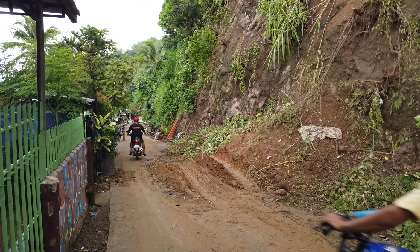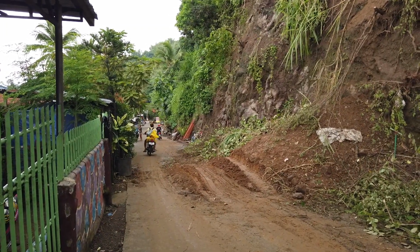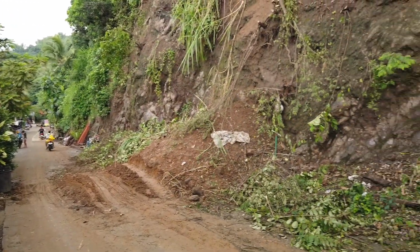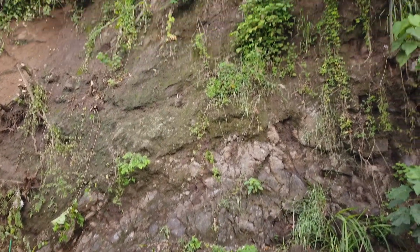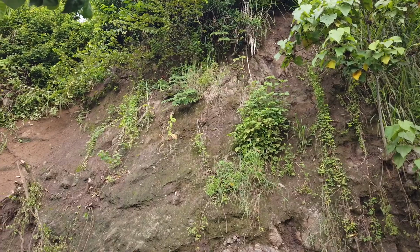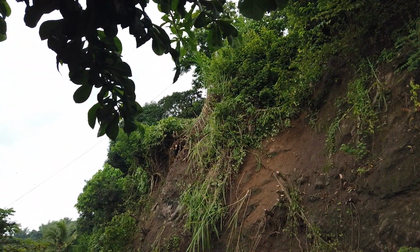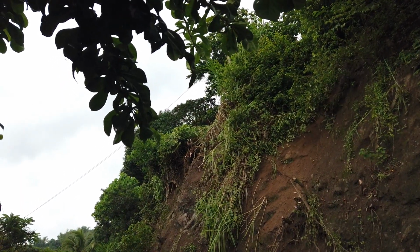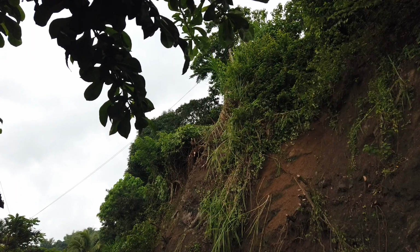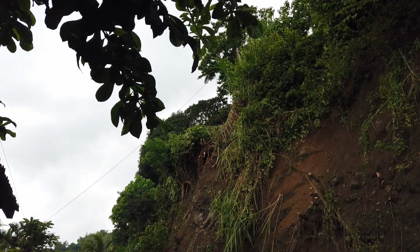But luckily, this is the only area so far that has this kind of landslide, but it's only mostly soft soil. The rocks on here seem to be steady. But you know what's the reason? Someone's been cutting the trees up there. You can see. And that's why the soft soil has been eroded, because they are charcoaling the trees.